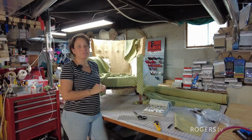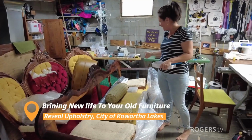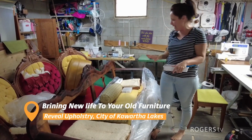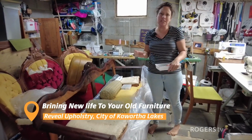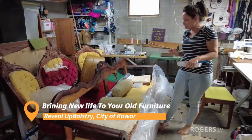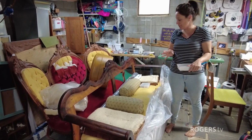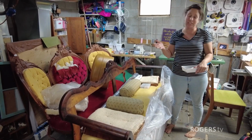And I love that. So this piece here is an incredible antique couch that we have dated back to somewhere between 1810 and 1830. It is a truly incredible piece. It's been in the client's family for many generations now.